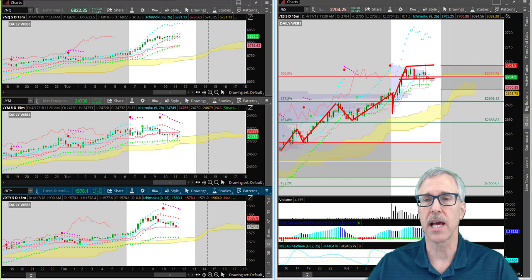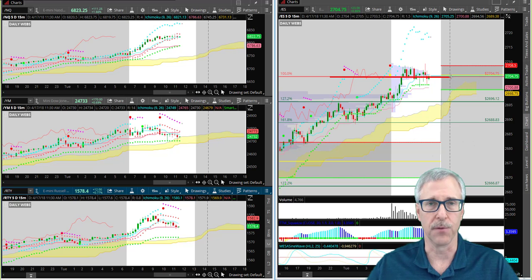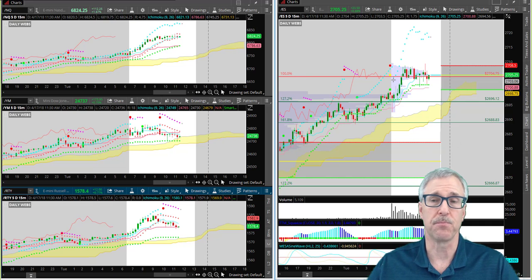Now the market looks like it wants to head a little bit lower, but this 100% symmetry resistance line, which is kind of going back and forth between resistance and support, 2704.75 on the S&P futures. This is a 15-minute chart, as always. That's the chart that I watch during the day. It has really been doing a dance with price, if you will.